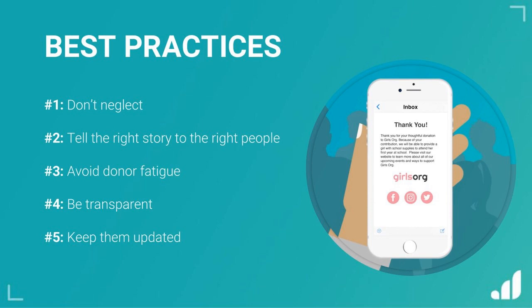Be strategic with email timing, and messaging also matters here. Make sure everything you send is on message, it's on brand, and then again, when possible, tell stories about real people who are impacted by the organization, not just with metrics. So this is the messaging point.